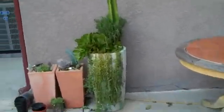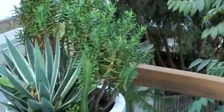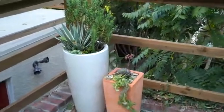We sport a bunch of pots from a local nursery. And in those we have succulents. Succulents are great. You can take them from other people's backyards or public property without anybody noticing. Stick them in the ground and they'll take really, really easily. Alright, so let's go downstairs.